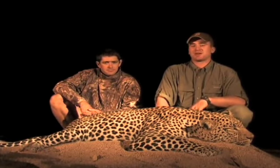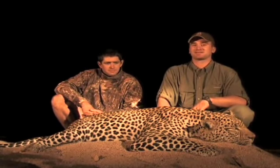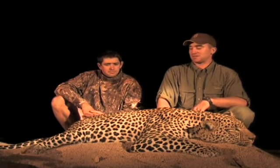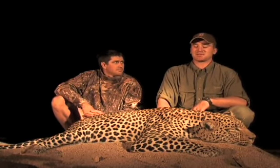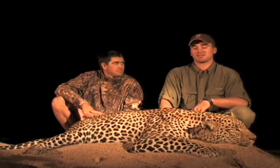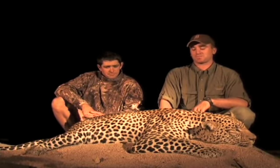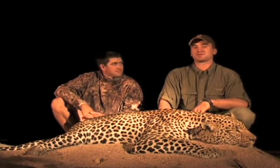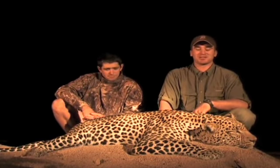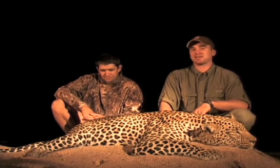So we sat for about an hour and a half, read a book, kind of dozed off a little bit, but listening, we could hear the leaves rustle a little bit and some scratching on the bark. Kind of caught our attention quite quickly. And we heard the bones start crunching and the meat kind of gurgling and chomping, and we knew there was a cat on the bait.